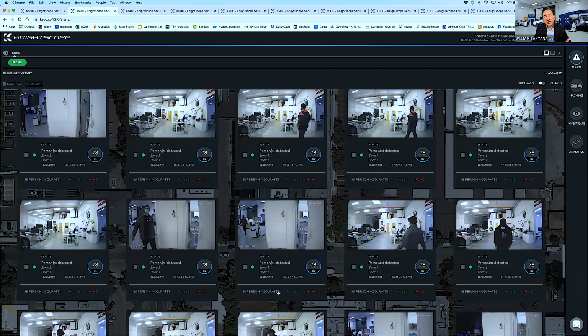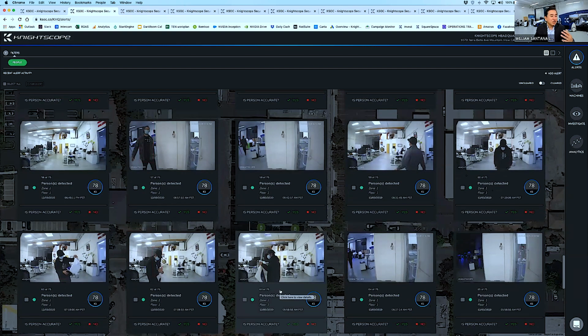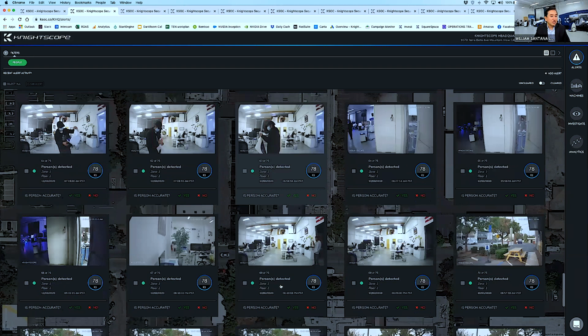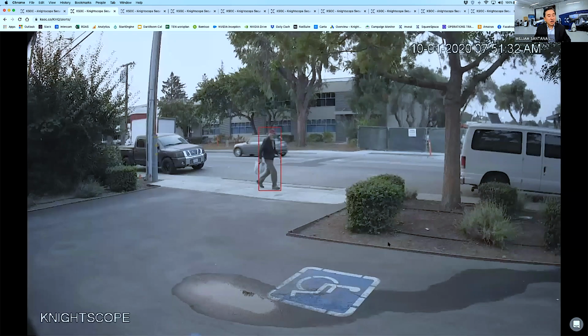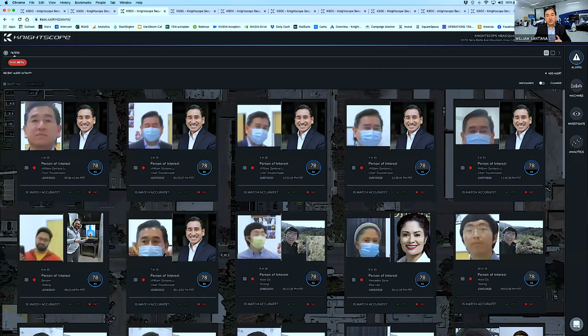Let's say you're a commercial property owner. Between 10 o'clock at night and 5 o'clock in the morning, you don't want anyone waltzing around your facility. And so we can set this up so that when we see a person, not the person, a person, an alert can go to the guard either by email, text, phone call, or here on the user interface. We can also do the person.